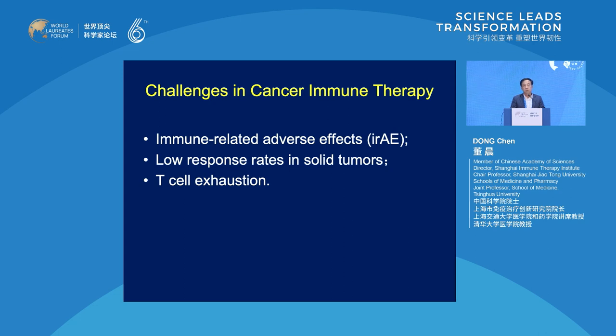So therefore, there could be other checkpoints, as I listed in the last cartoon, that may function in the context of other tumors that do not respond or become resistant to ICB. So the last challenge, at least here, is T-cell exhaustion.